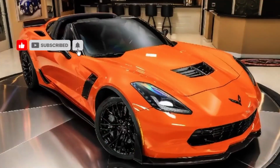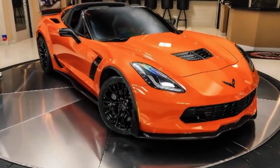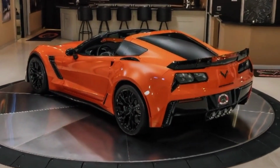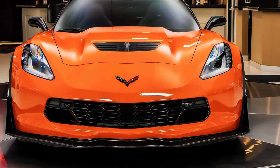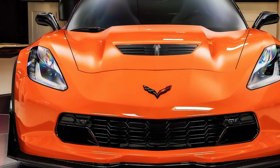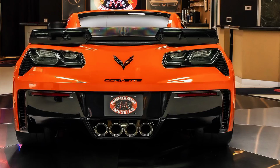Today, we are looking at a machine that proves American performance can stand beside the world's greatest supercars. This is the 2019 Chevrolet Corvette Z06 2LZ07, a precision-built performance icon that combines brutal horsepower, advanced racing technology, and stunning design into one unforgettable package.